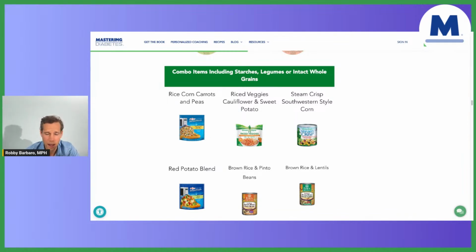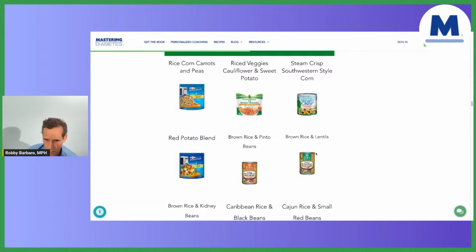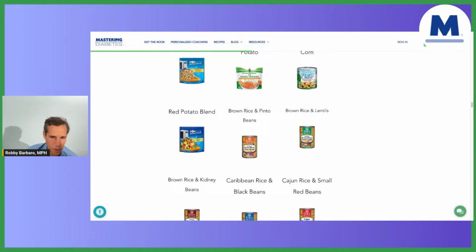Okay, how about this? This is a steam crisp. I think there's some beans, there's some corn in this container, and that was it, right? So when you do enough searching, you can find some of these companies that have really clean products. Like there's no added salt, nothing. It's literally just the whole foods put in the container. Red potato blend. So this one has, if you look, it's hard to see on Instagram, guys, but if you look closely, the picture has broccoli, it has corn, it has red potatoes, and I believe it has some carrots in there. And then Eden, they have brown rice and pinto beans, and they put some spices and stuff in there.